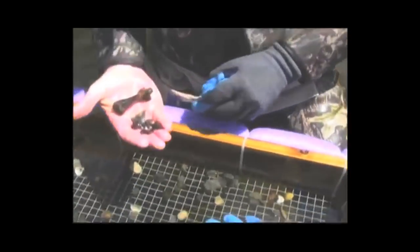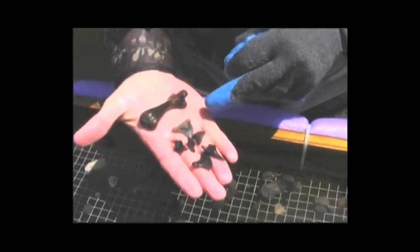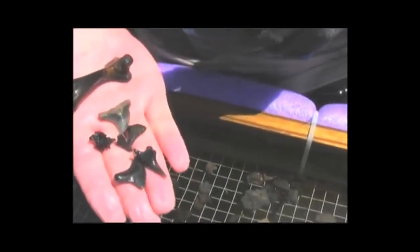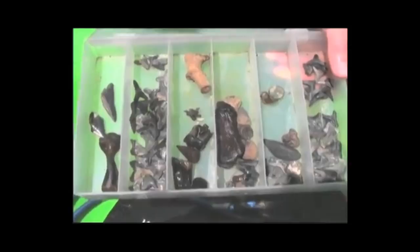What do we have? Oh, gosh. Turtle limb bone, but that's recent. A couple of shark's teeth. That's a snake vertebrae. Yeah, that's very cool looking. Shark, deer antlers, snake vertebrae. This is all one day. Fragilodons.